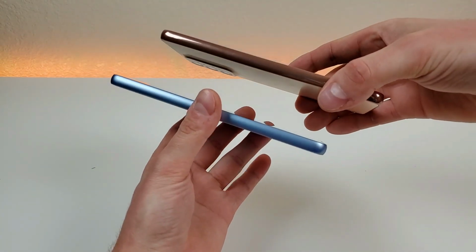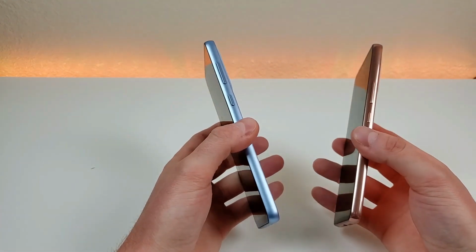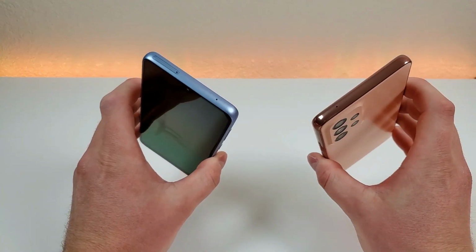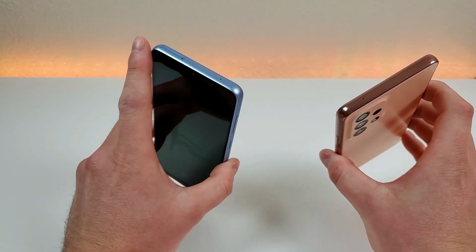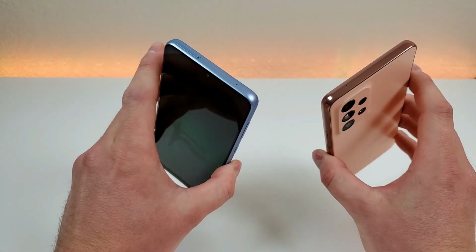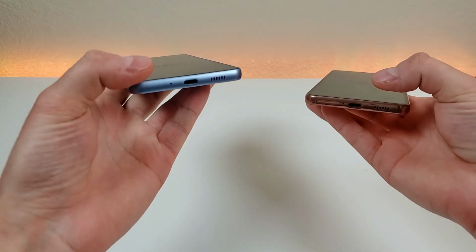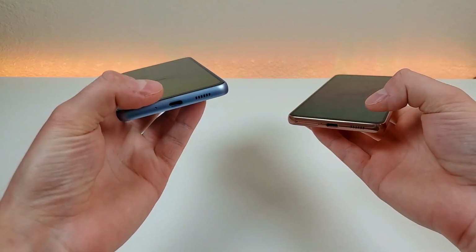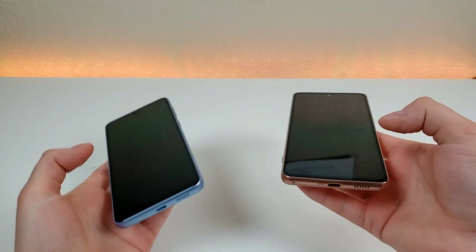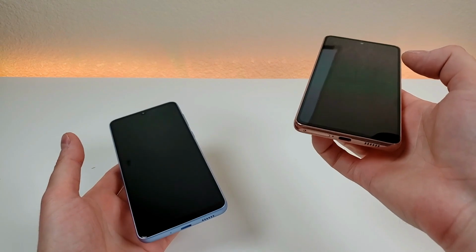Now, taking a look at the left side of both phones, we have nothing. Then on the right side, we have volume up and volume down, and then the power buttons as well. Then up top here, on the A33 5G, we have the slot for the microSD card and SIM card, and then both phones do feature noise-canceling microphones. Then on the bottom of the two phones, we have microphones, USB-C ports for charging and data transfer, and the main speaker. And then with the A53 5G, we do have the slot for the microSD card and SIM card.